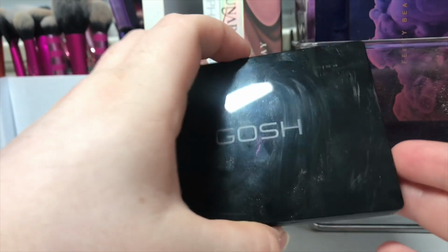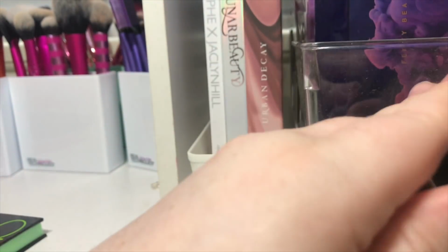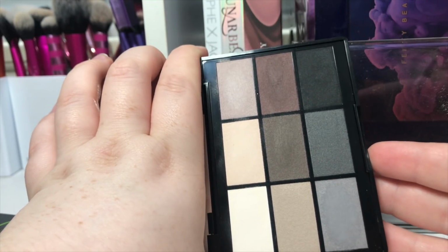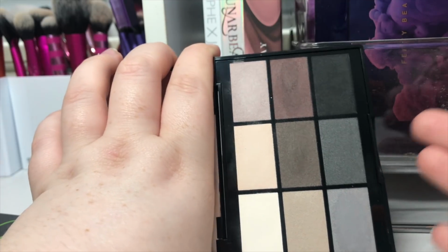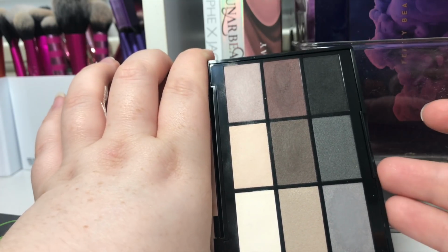Next is this palette here. This is the Gosh palette in Cool to Be in Copenhagen. This is a 9 shade palette. They're all mattes and it is all cool tone. This is the only cool tone palette I have in my collection. My partner actually picked this one up for me, and the formula of it is honestly the best formula I've ever tried in my life for mattes.